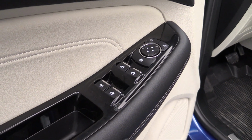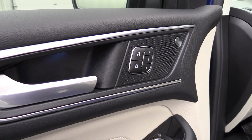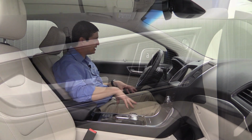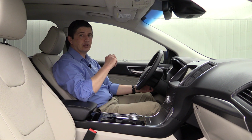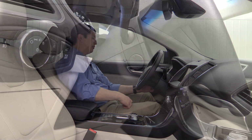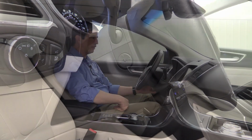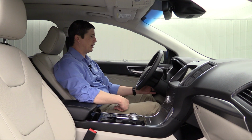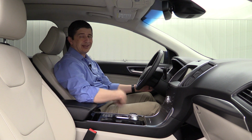Here on the door, you have your power windows, locks, mirror switches, including auto one touch for those front windows. And you're going to get driver memory for 3 different drivers. That will memorize the position of your driver's seat, the mirrors, and your power tilt and telescoping steering wheel. So now you're going to get that when you upgrade to the titanium trim. So it's going to be able to adjust it up and down, forward and back electronically using this little dial or D-pad over here on the left of the column.